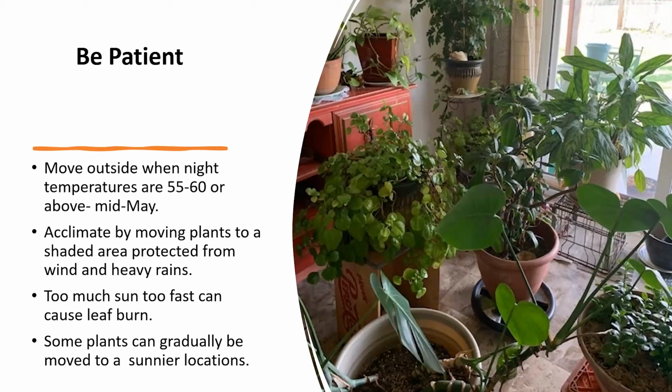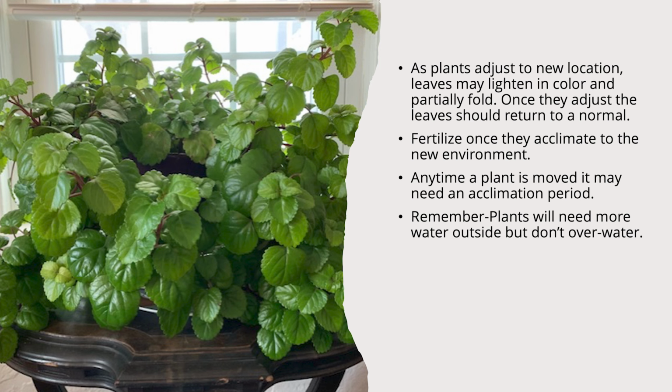Once you do move them out, acclimate them by moving them into a shaded area and protected from wind and heavy rains. Also protect them from the sun because too much sun too fast can cause leaf burns. And then you can just gradually move them to more sunny locations. Most of my houseplants won't take the full sun during the season at all. So they're always going to be a little shaded.